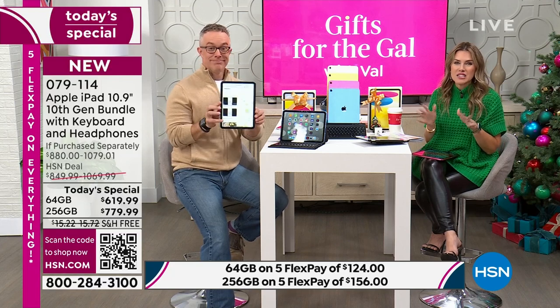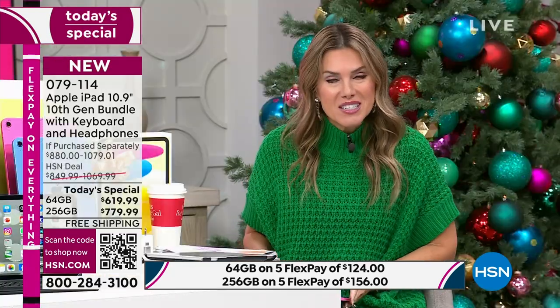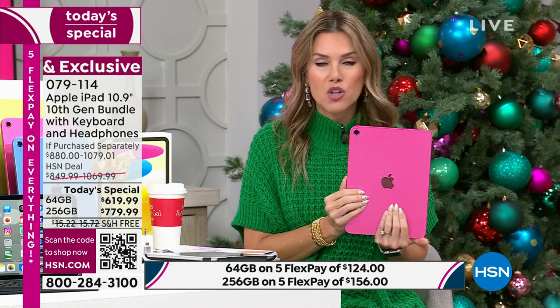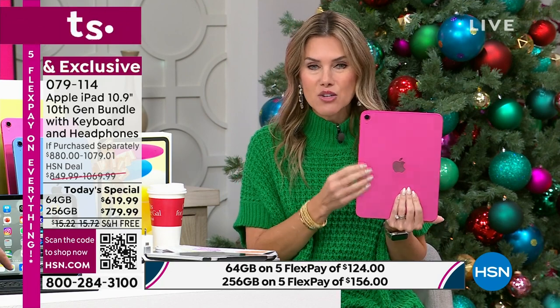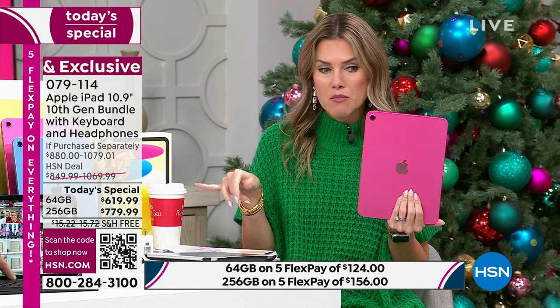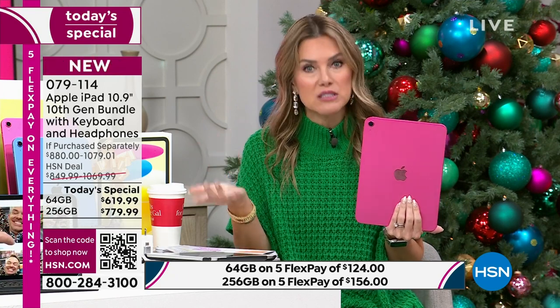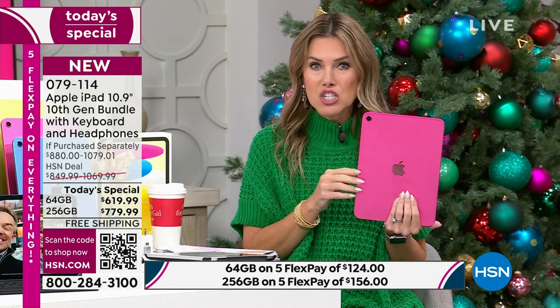The fact of the matter is now is the perfect time to upgrade, because this is the newest Apple iPad that you can find on the market, and we're doing the lowest price that we're gonna be able to do of the year. You can choose the color of the iPad, you can choose the bundle and accessory, and you get to choose the memory size. Really, it is choose your own adventure. What do you need? What do you want? Or is this for someone else? And you get our best buy of the season, so free shipping and handling.